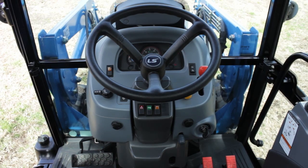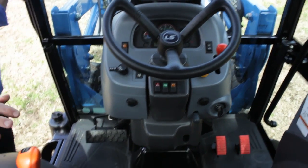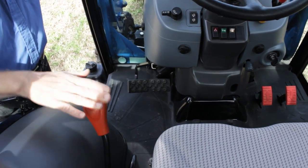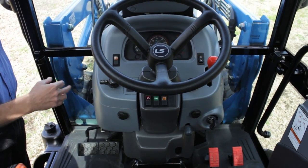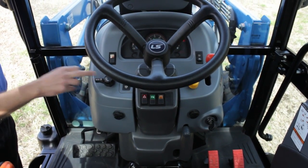Let's go over the primary controls on the XR 3037HC. Over here to the left of the seat, you have your range selector. This is a 3-range hydrostatic transmission, so you've got low, mid, and high with a neutral in there. You've got dual brake pedals on the left-hand side on the HST tractors. You've got your lights, turn signals if you need them, headlights.